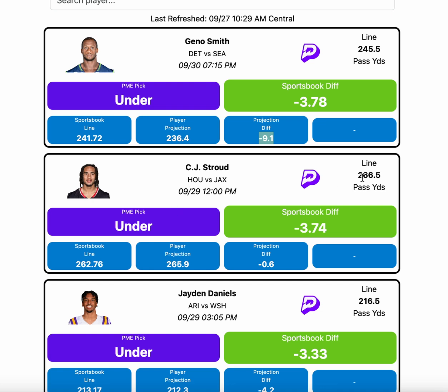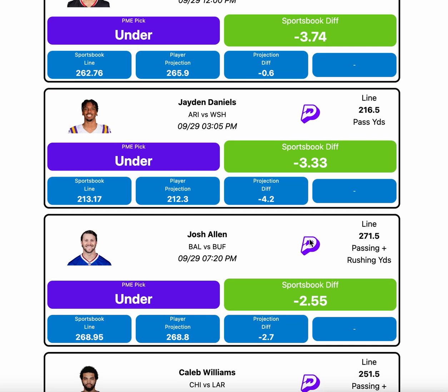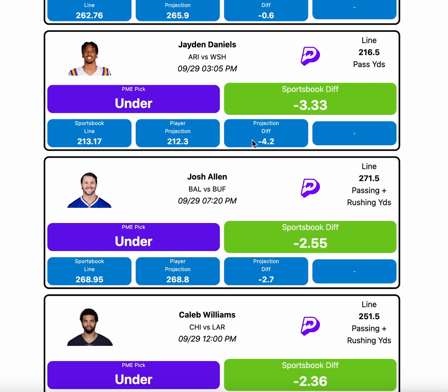CJ Stroud under 266.5 is a minus 3.74. Sportsbook lines are at 262.7 when you average all of them together on him. Player projections 265.9. So player projections a little bit higher than the sportsbooks are, but still nonetheless it is on the under, and that makes CJ Stroud a good under call. Jayden Daniels under 216.5 passing yards at a minus 3.33 sportsbook differential. Other sportsbooks have this at 213.17. Player projections at 212.3, so almost the same there, a minus 4.2 projection differential. So definitely like the under on Jayden Daniels passing yards.